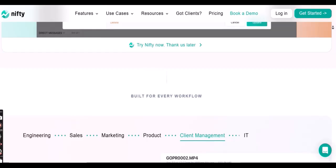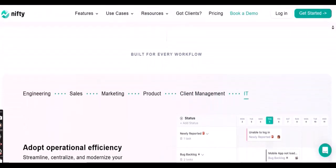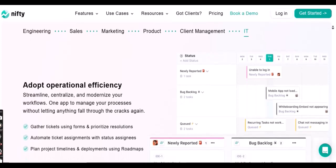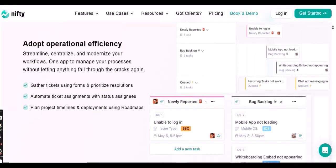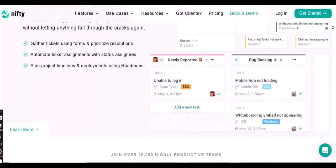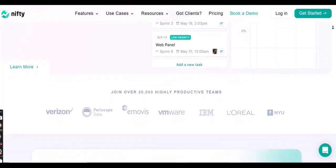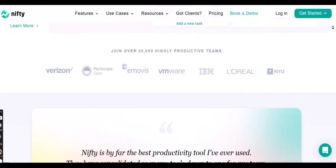Think of Nifty as your central command center for all things project-related. It's more than just a task list. It's a holistic environment where communication flows seamlessly, progress is transparent, and potential roadblocks are identified early. For those venturing into project management or seeking to enhance their current practices for educational purposes, understanding how a tool like Nifty supports effective project execution is invaluable. Let's delve into the key ways Nifty can be your trusted partner in achieving project goals.